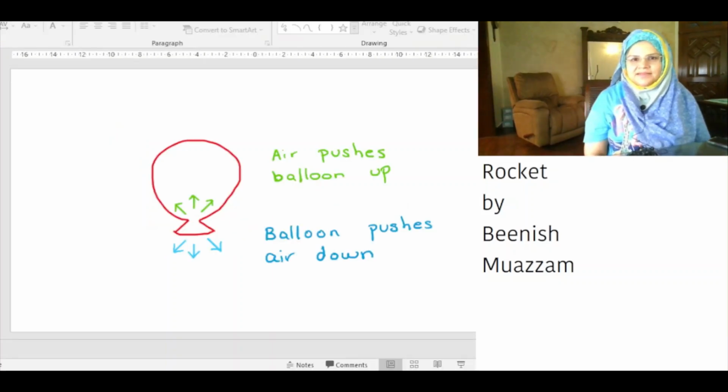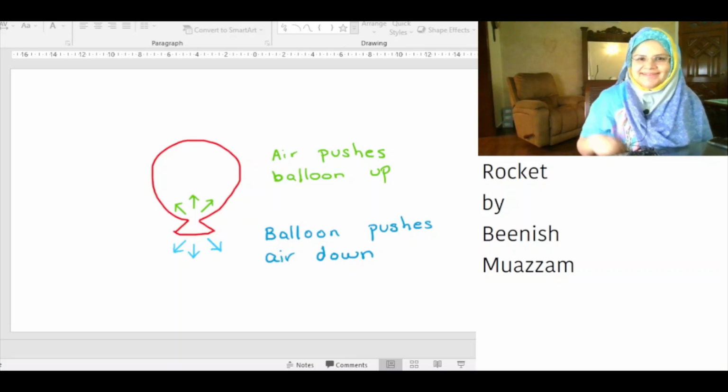Let's consider a simple case of Newton's third law of motion, that is for every action there is an equal and opposite reaction. If we untie a balloon, it pushes the air down and the air pushes the balloon up. This is a simple example of action and reaction, and this is the principle used in the rocket.